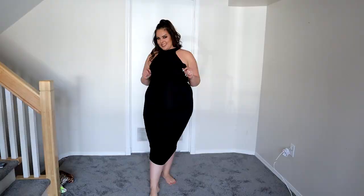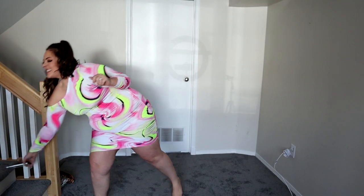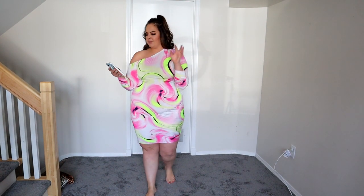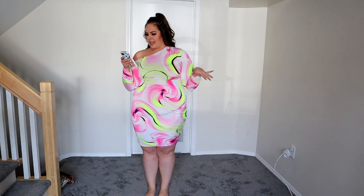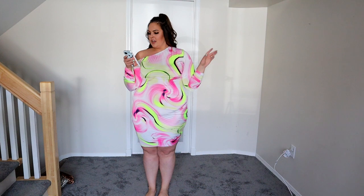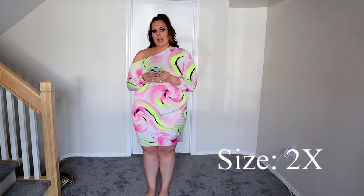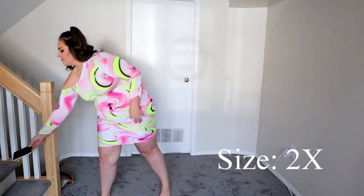This is exciting. All right, last dress before I get into the swimwear. It's cover-ups, it's not really swimwear. But the last one is this beauty of a dress. This is the Cosmic Gaze ruched mini dress in pink combo, 2X I'm wearing, and it is $40 American.